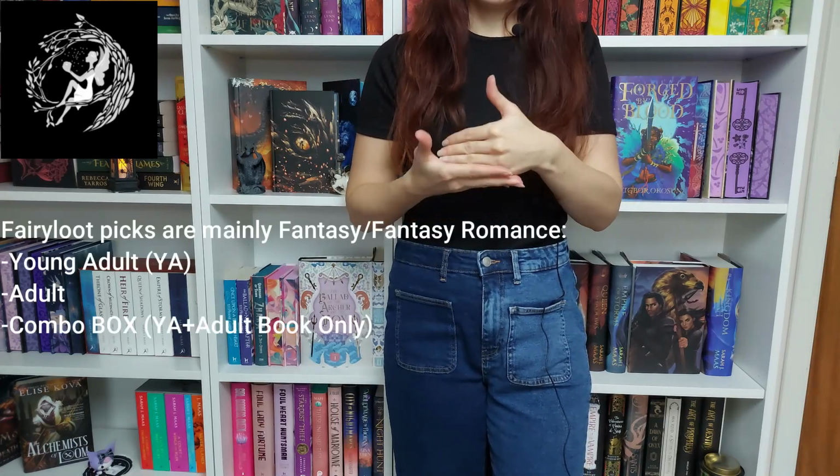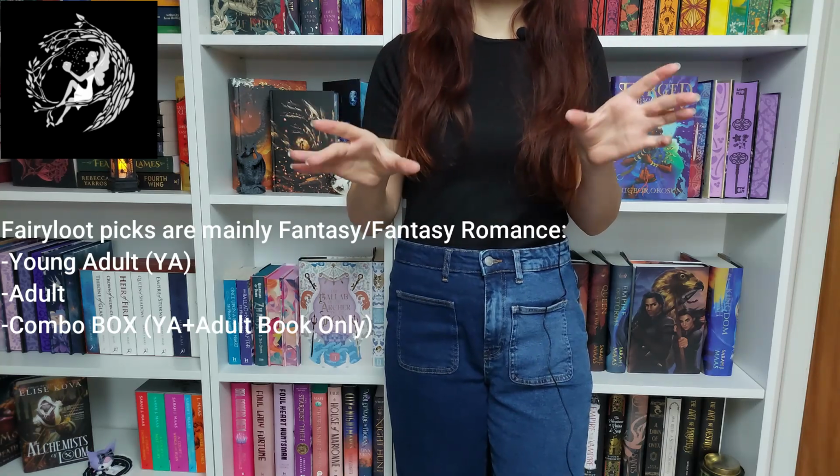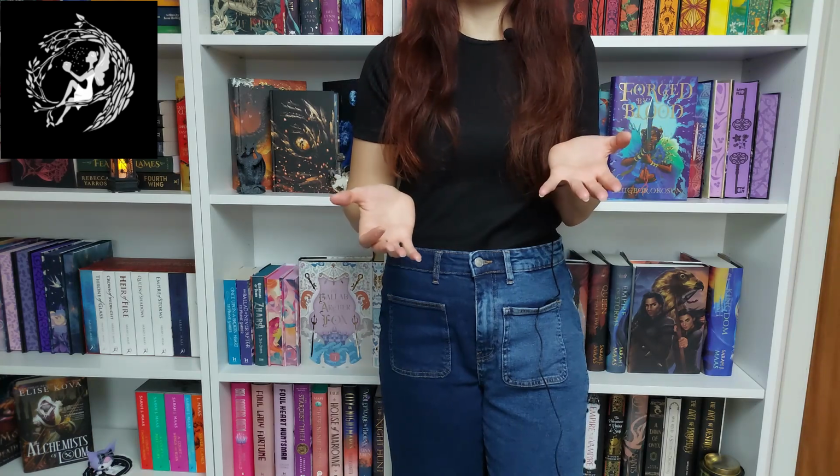Okay, I'm going to begin with the most popular box out there, which is Fairyloot. Fairyloot has monthly boxes and they have YA, adult and combo boxes. YA and adult separately, you can choose to have the full box or the book only box, and the combo box only comes with the books. There is no option to have a combo box with both adult and YA books and goodies. So it's book only if you choose the combo box. And the full boxes usually come with around 5 exclusive goodies plus, of course, the customized book.